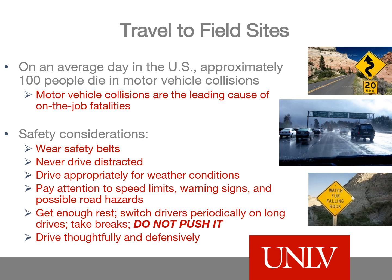To protect yourself, always wear safety belts 100% of the time, even if you are engaged in low-speed travel on dirt roads or off-road. Never drive distracted. If you need to take a call, even if you have a hands-free device, pull over to a safe place so you are not dividing your attention between the road and the caller. Drive appropriately for weather conditions, keeping in mind that low visibility, slick roads, and other factors can affect reaction time of both you and the vehicle's braking system.